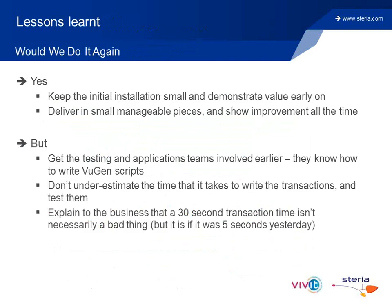So, our lessons learned. Would we do it again? Very definitely. We've actually managed to pull a lot of information out of the system. We've taken a number of benefits, as we've shown from some of the graphs that we've seen. And would we do it in the same way? Yes. Keeping the initial installation small enabled us to demonstrate value quite early on. We were able to work with, certainly at the time, the UK team, to show that what we were doing was having a positive effect.